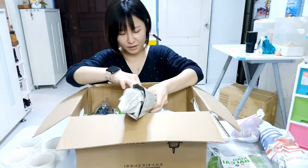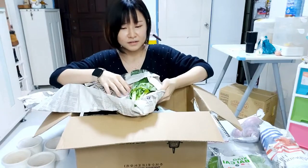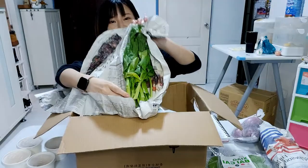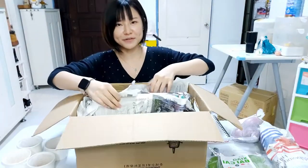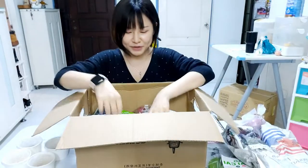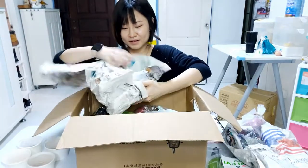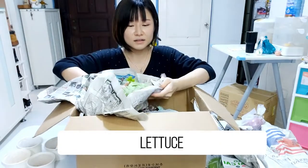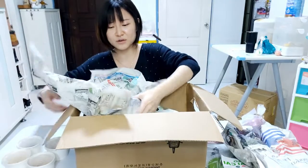And what else? There's a lot of veggie actually. And yeah, I think this is the Chinese spinach. Actually, there's a lot of food in my fridge currently, so I'm pretty scared of repacking the fridge and fitting them all in. And this looks like lettuce to me. Actually, I'm not very good at naming the vegetables, so please correct me if I'm wrong.